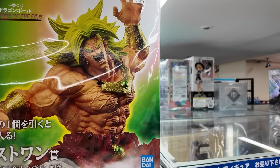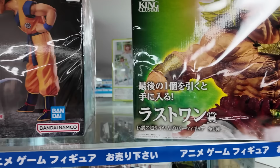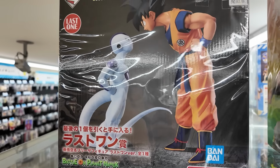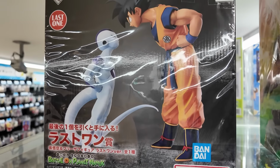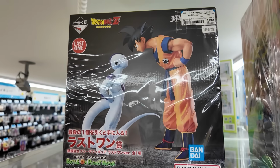An Ichiban Kuji King Cluster of Broly sits at 13,000 yen. And then this is the last one of Son Goku versus Frieza. Yes, this is the last one version, and they're only selling it for 6,000 yen. That concludes the toy section for this BookOff Super Bazaar. Now we're going to check the other stuff.